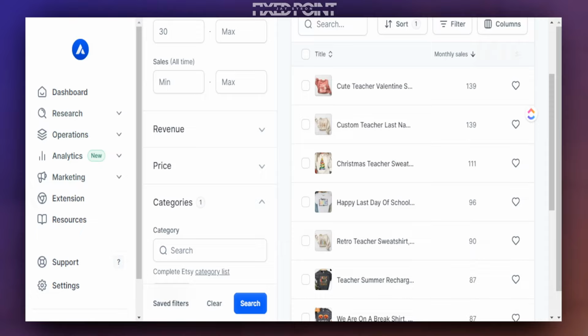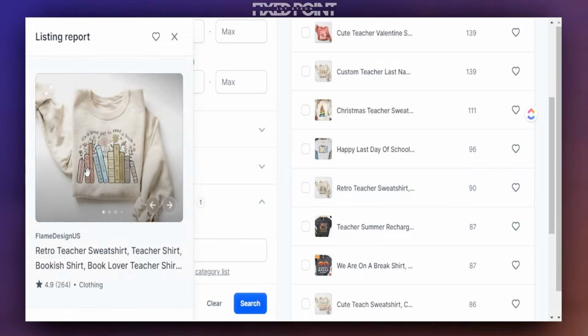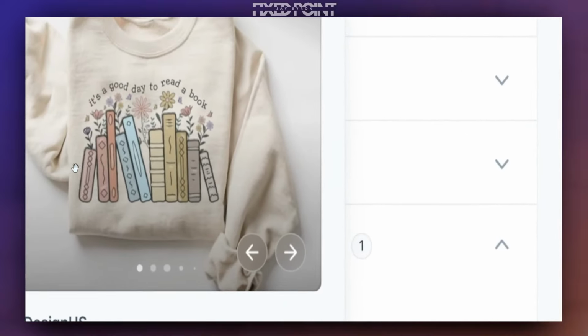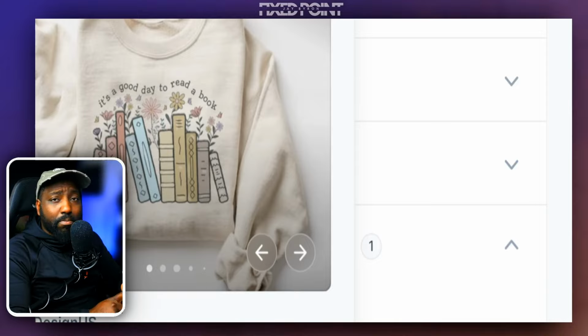For instance, here, I like to look at the first line of a listing to see what things I can definitely target. And I can see this retro teacher sweatshirt. Obviously, we're focusing on shirts, but we can definitely see what this shirt is all about. If I open this up here, we can see this is a shirt that says it's a good day to read a book. And so we can definitely incorporate that over into our teacher niche and definitely design this in our unique way, utilizing some AI tools, definitely utilizing some popular phrases, some cool fonts that we know do well.